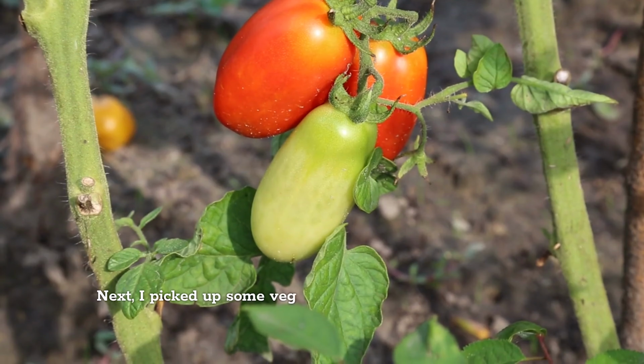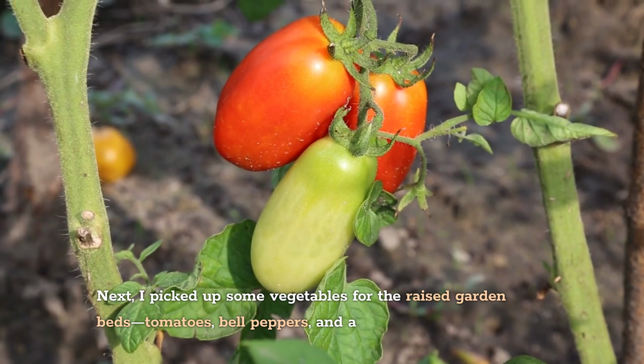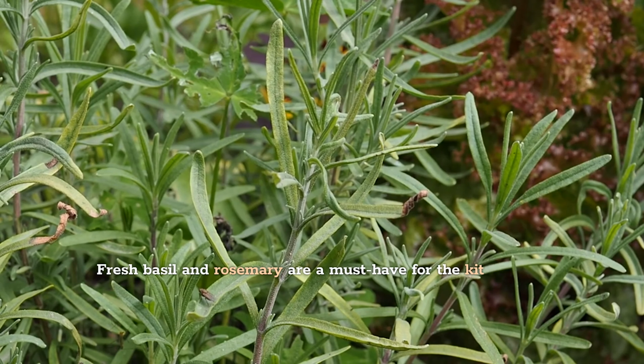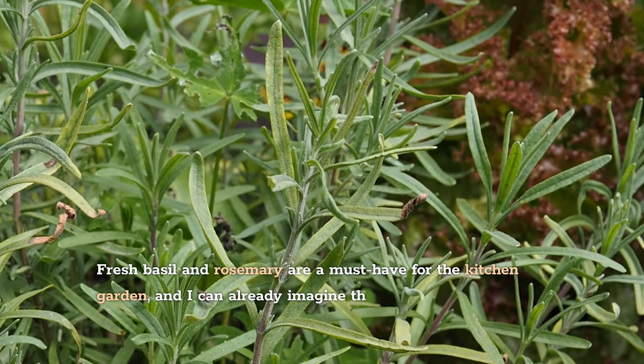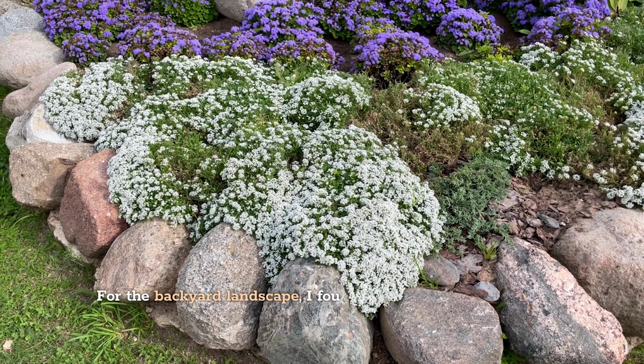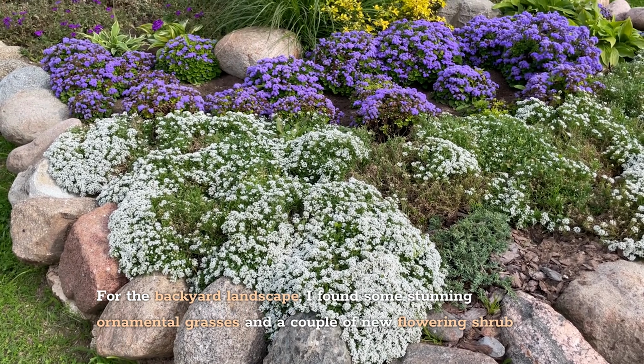Next, I picked up some vegetables for the raised garden beds, tomatoes, bell peppers, and a few types of herbs. Fresh basil and rosemary are a must-have for the kitchen garden, and I can already imagine the delicious dishes they'll help create. For the backyard landscape, I found some stunning ornamental grasses and a couple of new flowering shrubs.